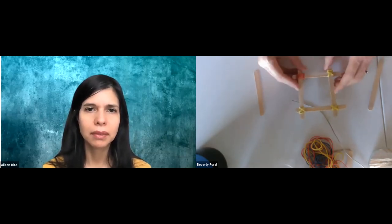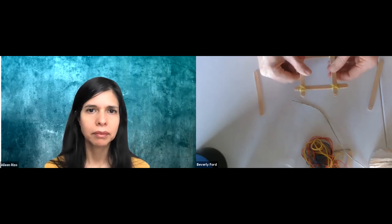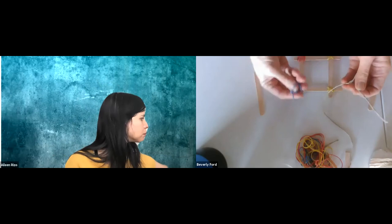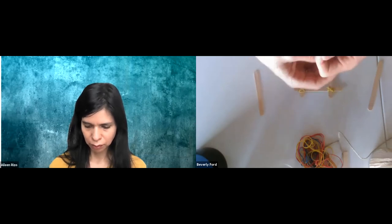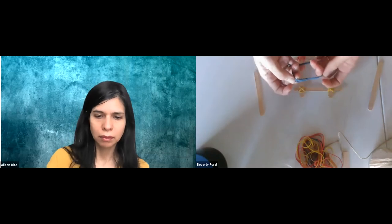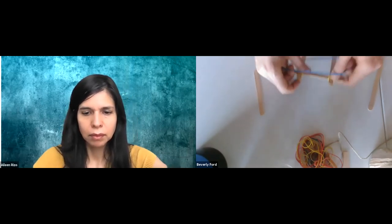So now that you have your base, now what we're thinking about next is we need to create that force that's going to launch it. So this is where you have a choice. You have rubber bands or you can do string. Now, let's say you choose rubber bands. Maybe you choose three rubber bands, but here's another fun counting opportunity, right? Do we want to use three? Do we want to use six?